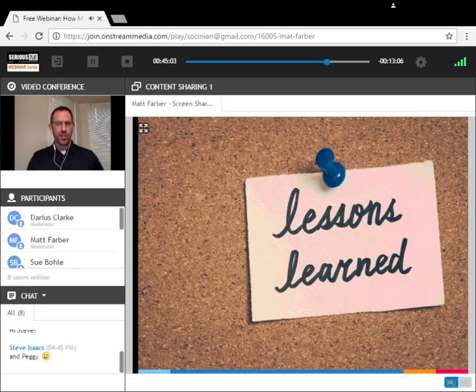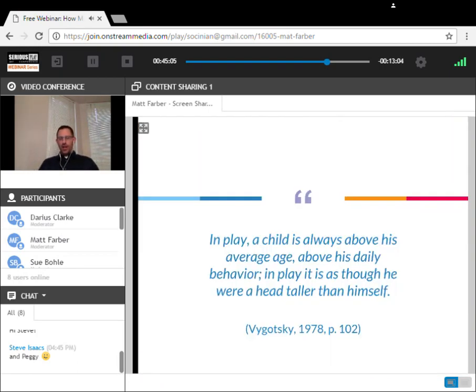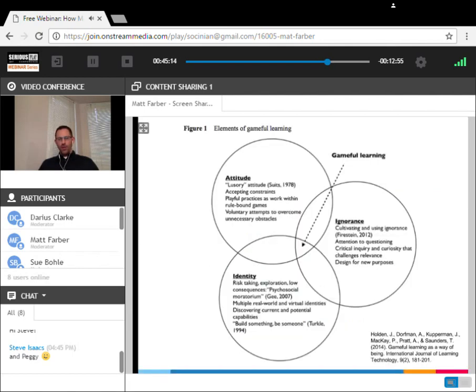And just some more Vygotsky pictures. This is a graphic shared with me from Remy Kallir, who published under Remy Holden with a few co-authors there. And this is what gameful learning is. And this is something I observed in all of these classes, as well as the teachers themselves being gameful teachers. They have this ludic attitude where you accept that you're in this game with artificial rules.